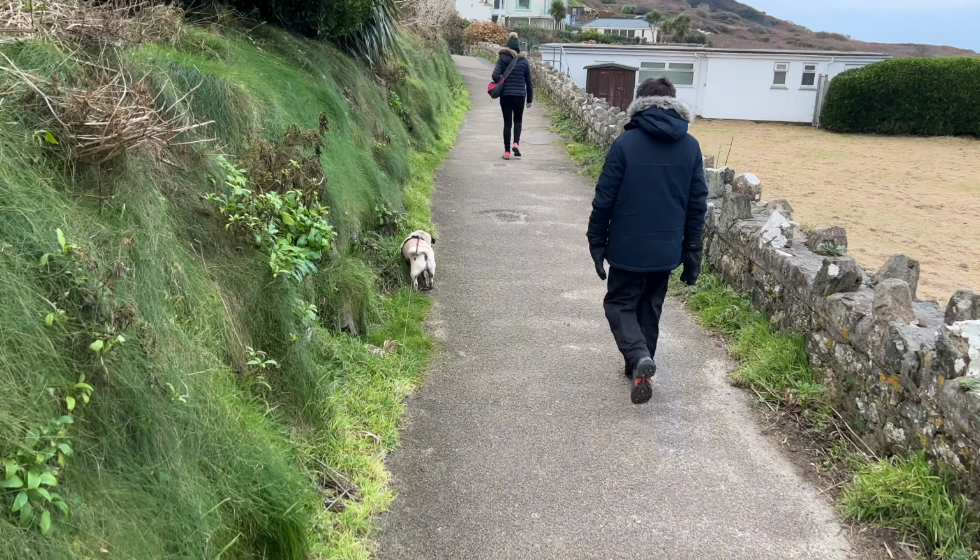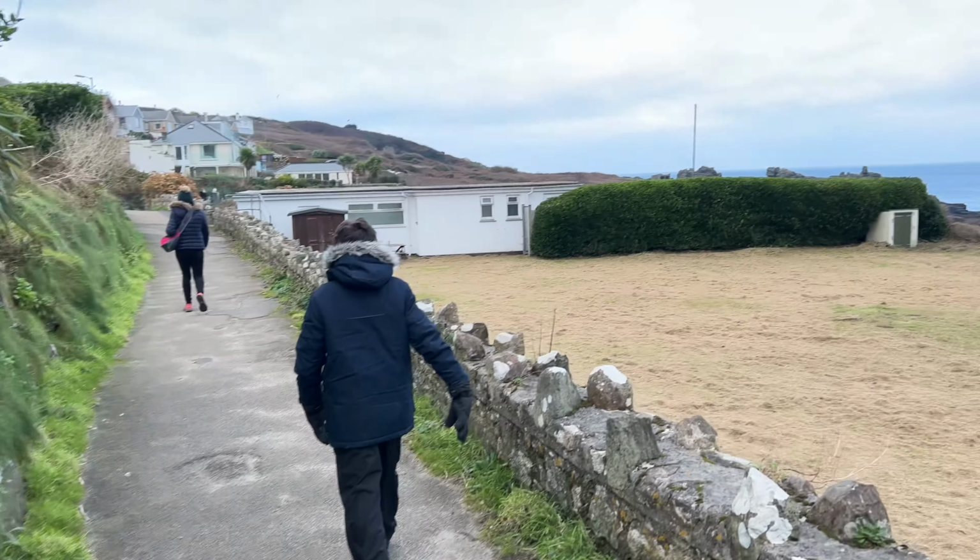Behind me you can see the Tate St Ives, and there's the island, St Ives, behind me as well, and we're just heading off. That's where we're going to start the walk, down over there off towards Zennor, and let's go for it. And we're heading off, and here is the first pug ever to walk to Zennor.